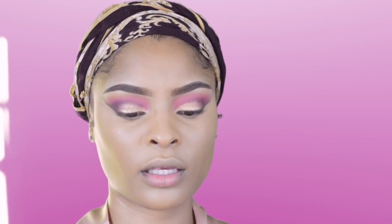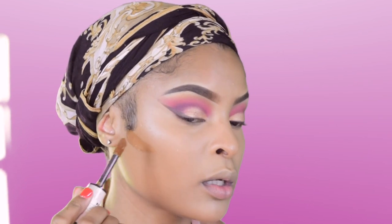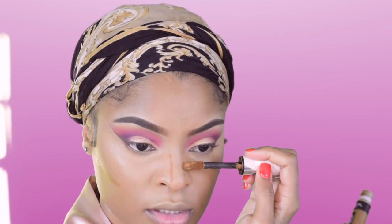Now for the contour, I'm going to be taking the Loreal Infallible Longwear, well, this is a concealer, but I'm using it as a cream contour in the shade 420. Gonna add a little bit to the side, on both sides. Kind of want to bring it a little bit up because Megan's cheekbones are very cut. Her nose contour is snatched, so I'm definitely gonna have to snatch this.